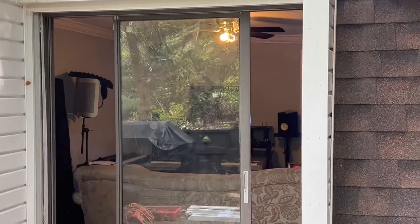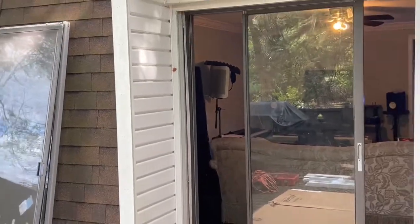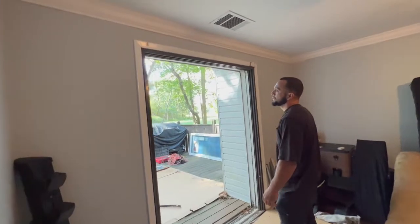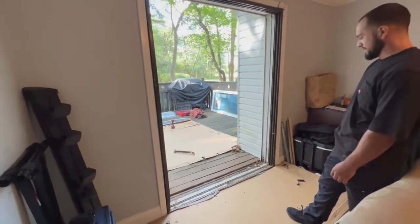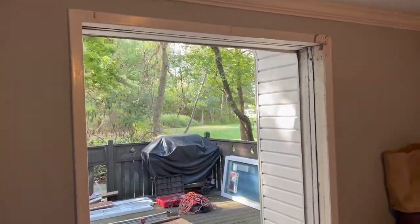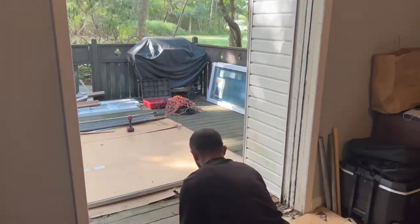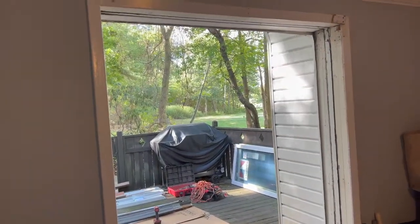Once the contractors' measurements were entered into the system, we found out that the size of our patio door was slightly different than the normalized standard door. It was actually slightly smaller than the average door. So that meant that we had to have our doors customized. So we couldn't just pick out the sliding doors that Home Depot had there.